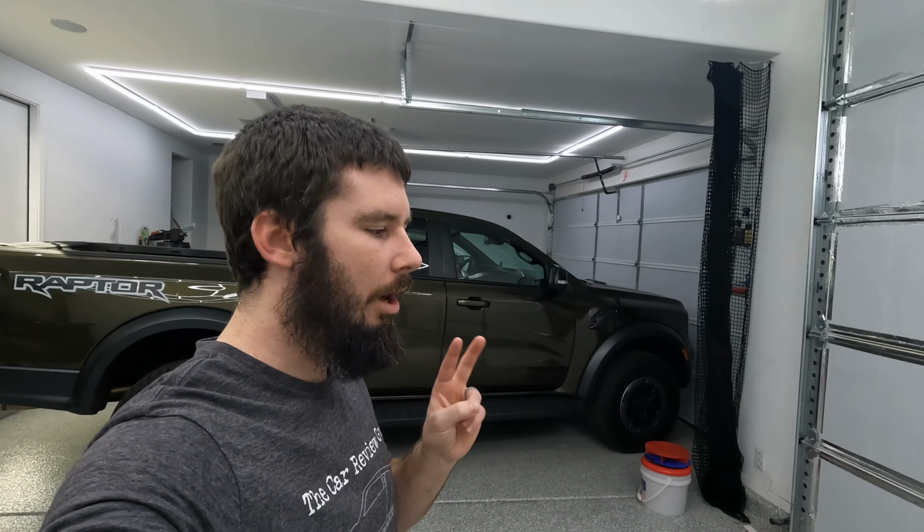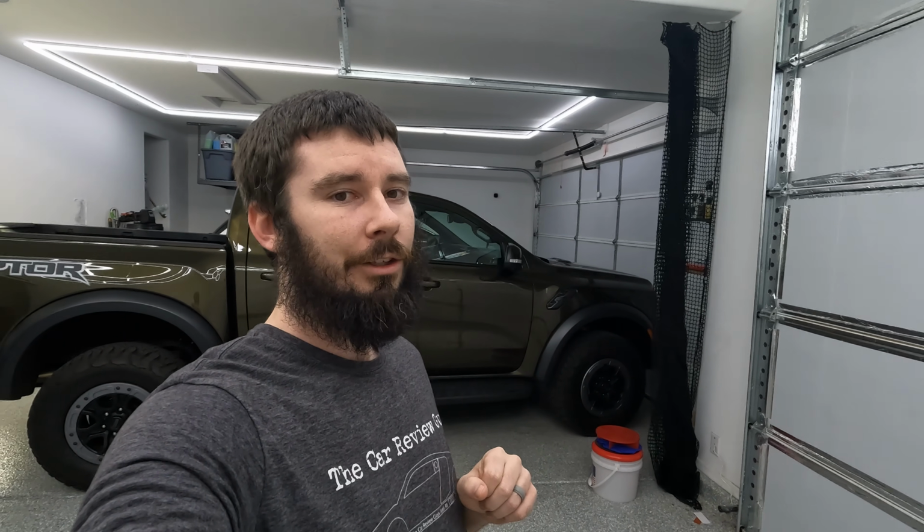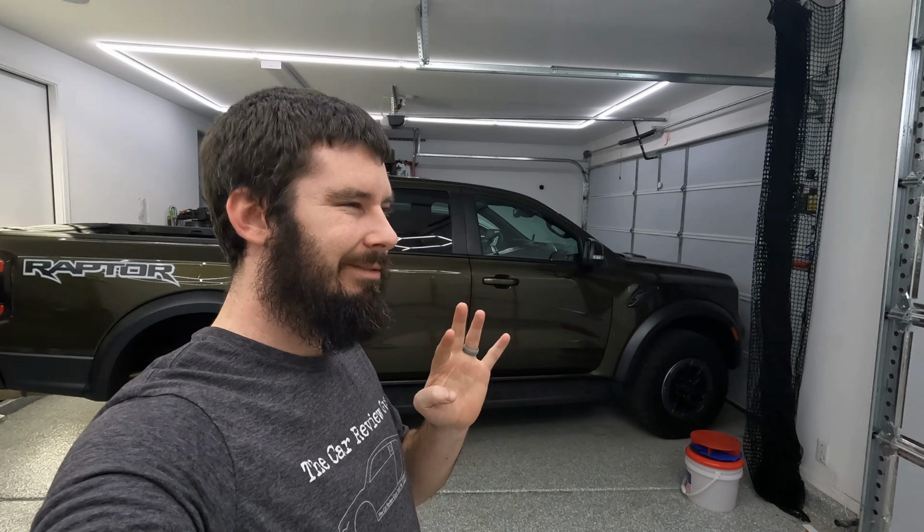Number 2 on the list is the exhaust tone. You have basically 4 different options, if you will. I believe, and I'm going off the top of my head here, I believe it's quiet, normal, sport, and Baja.